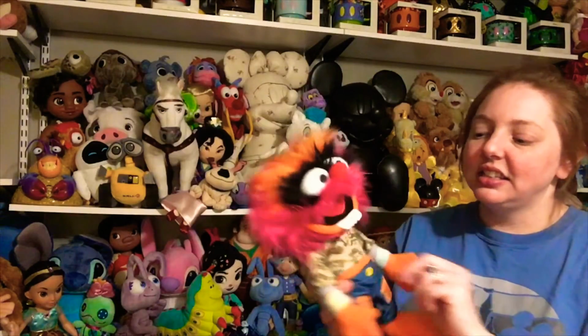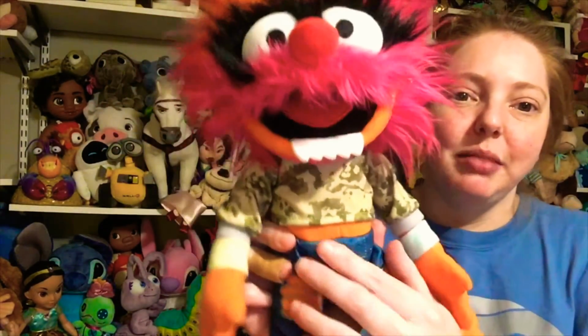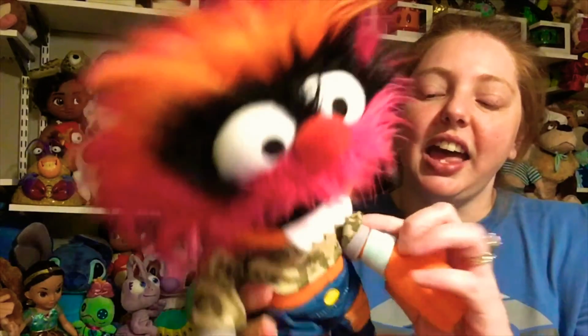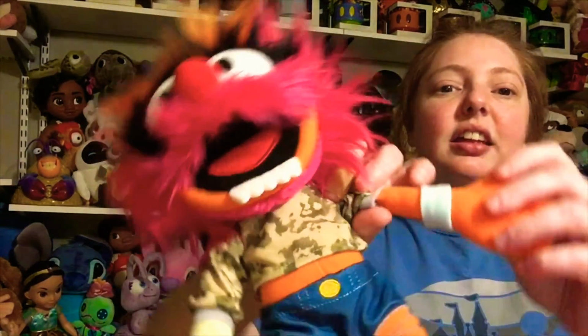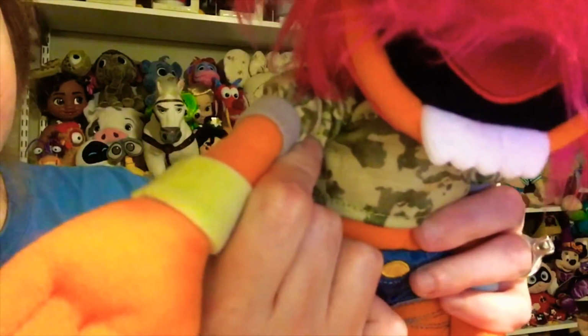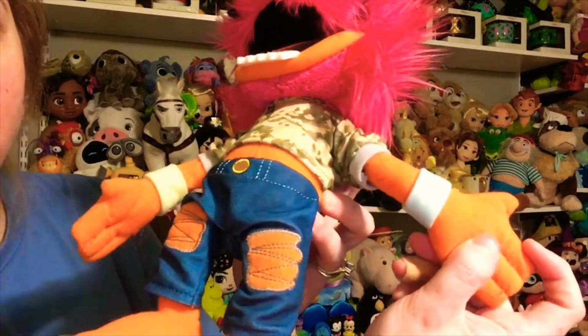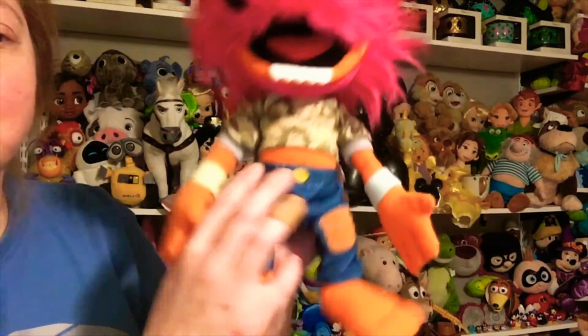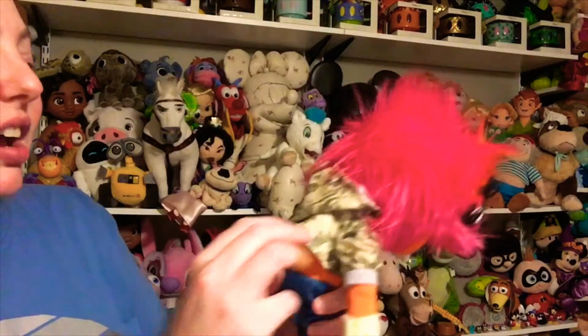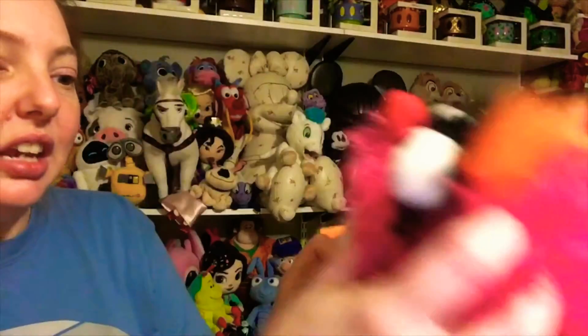And then the next one I want to show you is the baby's version of Animal. He's styling in a camouflage type shirt, and he has the little cuff things on his wrists. This one is kind of a yellowy type color, and this one is blue. So I think that's cute that they made them two different colors. And the back of his shirt has a hood on it, so it's actually like a hoodie.